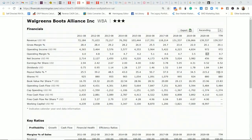Payout ratio is obscenely high, 3.5 times its earnings. And even before the COVID crash, so we're over here. Before the COVID crash, it was fine. After COVID, people are going out less, buying less stuff in stores, which lowers revenue and lowers margins. Actually, I don't think any of the stores got locked down.